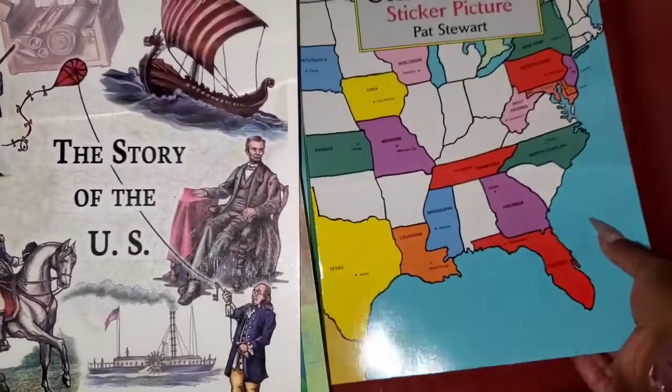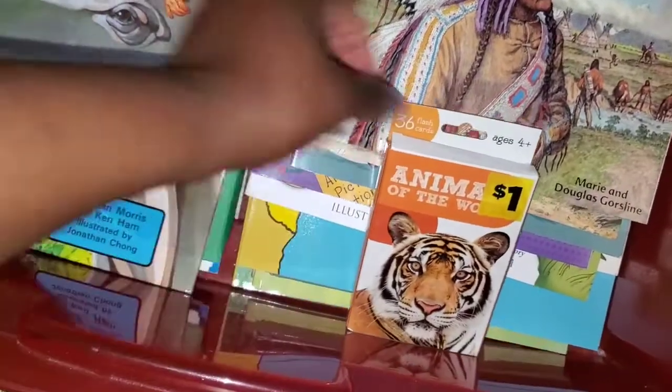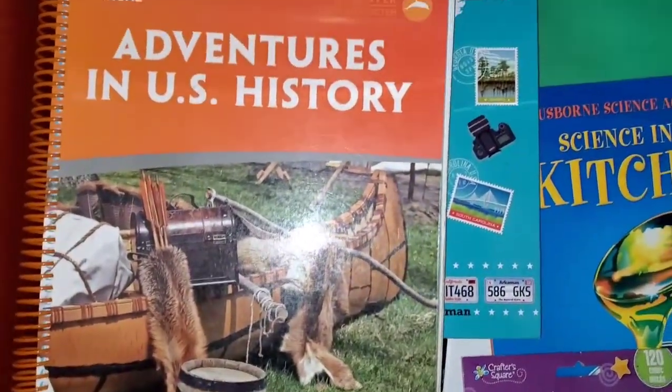And then we have another United States map, a sticker picture, and animal cards. Mom bought these for my daughter, and so I was like, oh, we can use these this year. So, all right, that's it for our unboxing of Adventures in U.S. History, plus some extra stuff from My Father's World.